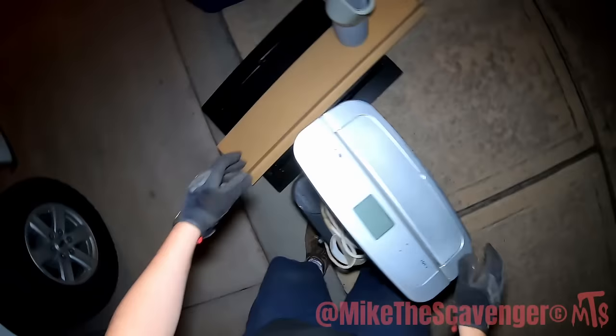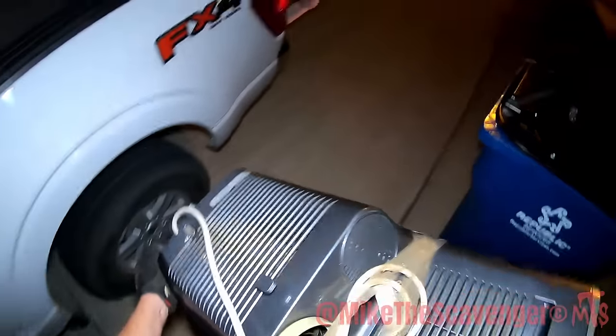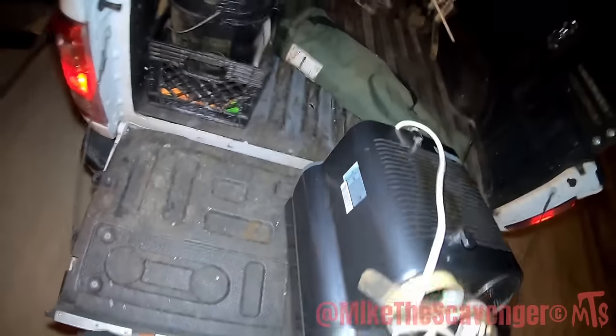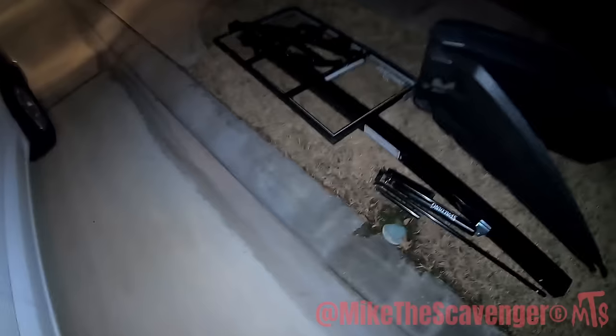Ooh, what do we got here? Look at that. It's a portable AC unit. This is the thing for the window. We'll grab it just in case this puppy works. All right, these can be a little heavy sometimes. Not too bad for me though. That'd be so cool if that worked. Way cool. Literally and figuratively.